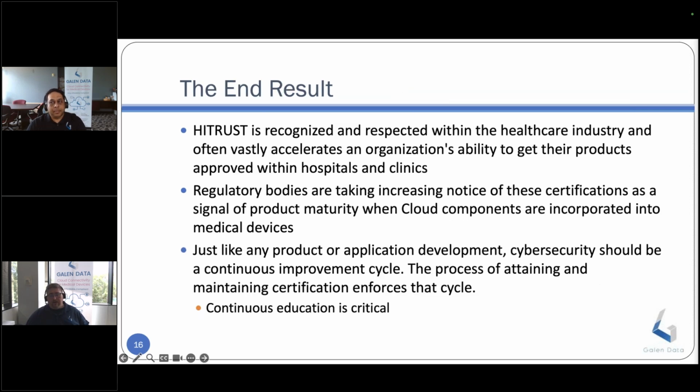Okay. Next slide. So the end result. HITRUST is recognized and respected within the healthcare industry, often vastly accelerates an organization's ability to get their products approved within hospitals and clinics. Regulatory bodies are taking increasing notice of these certifications as a signal of product maturity when cloud components are incorporated into medical devices. And just like any product or application development, cybersecurity should be a continuous improvement cycle. So the process of attaining and maintaining that certification enforces that cycle.